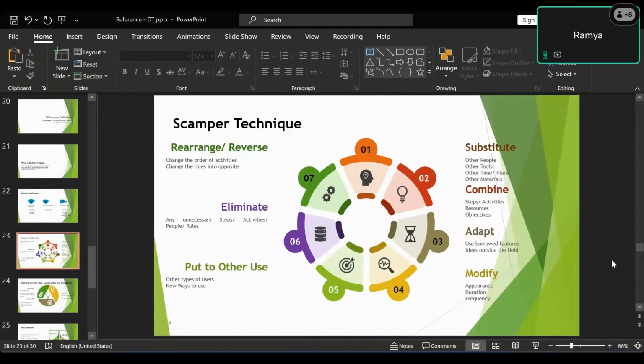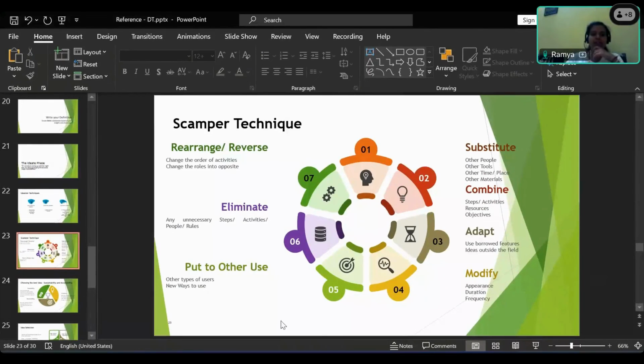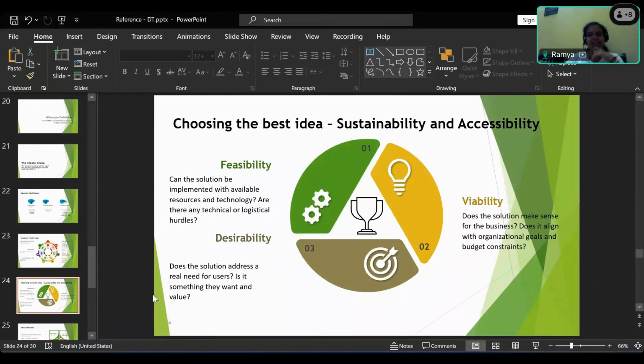So once you've completed the ideation phase, anyone remembers what's the next phase? Okay, that's a trick question. In the ideate phase itself, there is a selection criteria, right? Let's say you come up with 15 ideas. Obviously, you can't implement all 15 ideas, right? You'll have to think, what are my top 3 or 4 ideas?